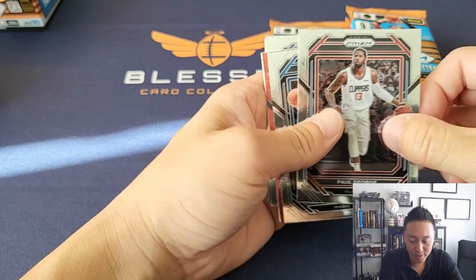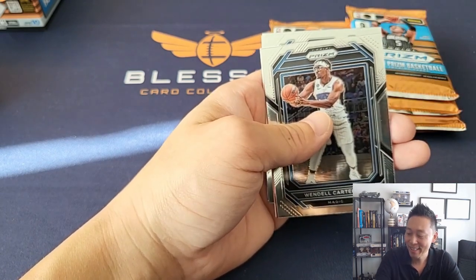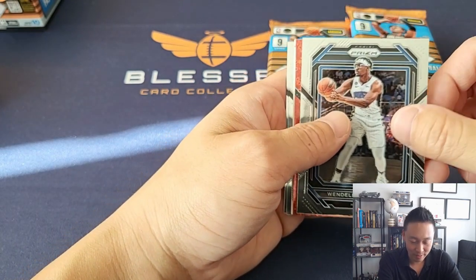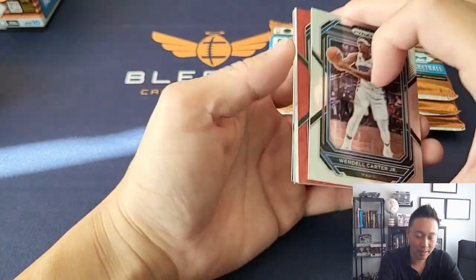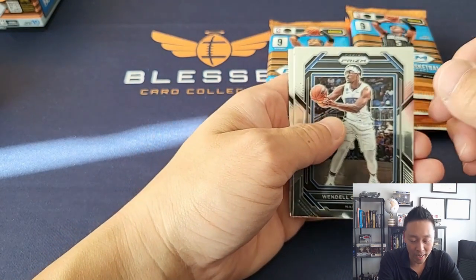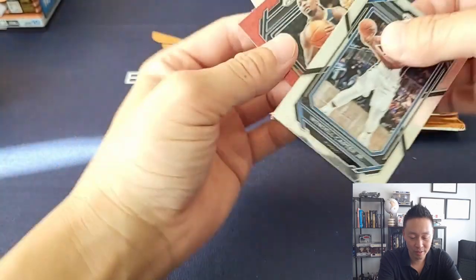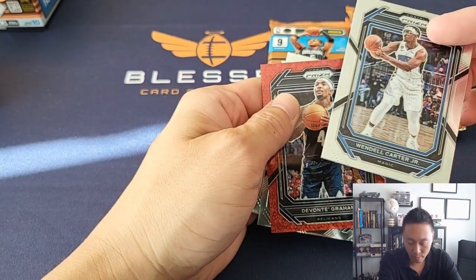Paul George. Will the Clippers ever get it together and make it past to the finals? I'm just, him and what's his name? Kawhi. They're just taking turns being injured. Unfortunate. We got Wendell Carter Jr.